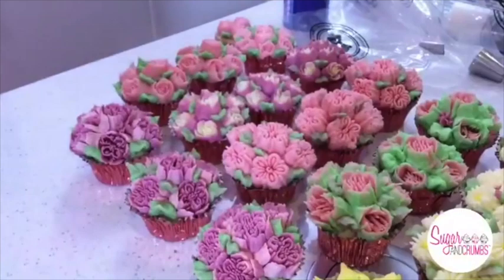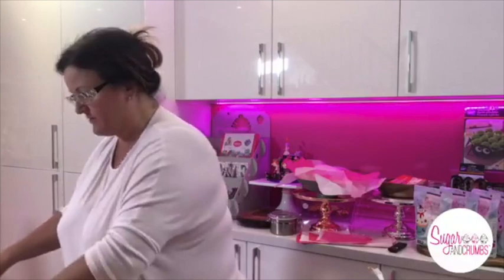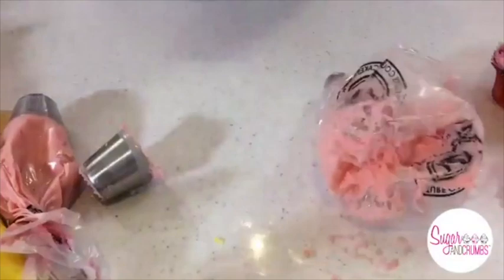Then I'm just going to refill up my rose bag. Just give me a minute. So I'm just going to refill up my rose bag because I've done these. I'm just going to take the pink out from there, just because I've got no more left in the bowl. I'm just going to shove it in there and take it all out of the tube. And then I'm going to scrape out what's in here.